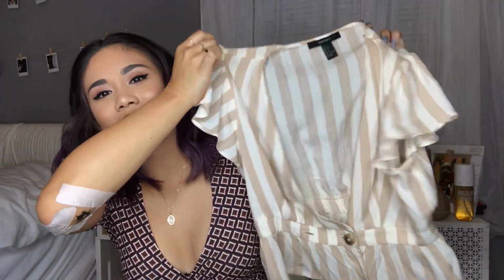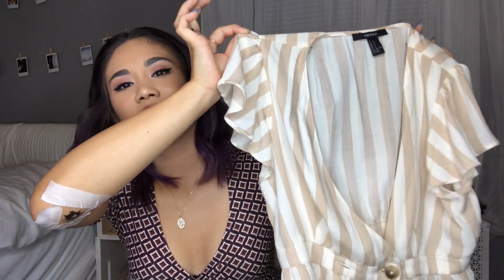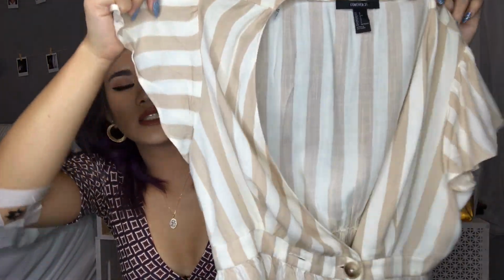I'm getting to the point where I'm just being repetitive and I don't really know what to say about these clothes, because honestly I just bought them because they're so cute. Next top is this baby right here, which is such a super deep V-neck. It definitely shows a lot, so you do have to wear a bralette underneath, which is what I normally do anyways. But this one is kind of a nude and white top.